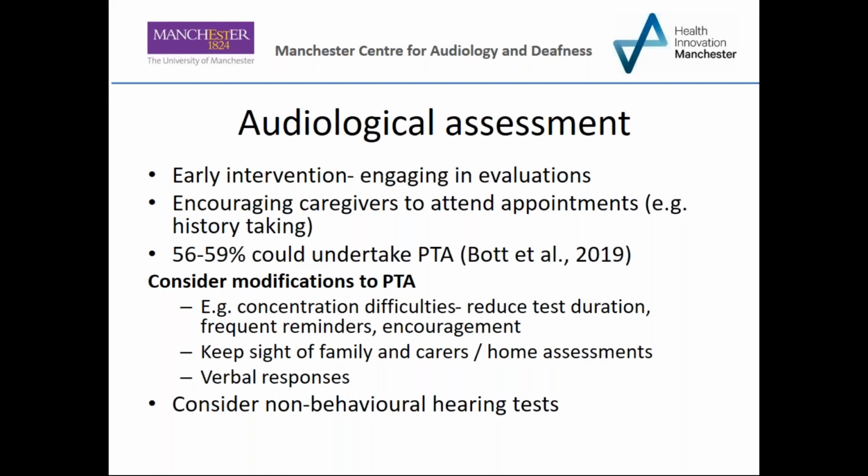They did, and this is something I'd be interested to have a discussion with Jack and with everybody about, is the feasibility of doing these non-behavioural tests in the clinic. Obviously, they take a lot longer, and are they feasible to do within the constraints of clinical practice?